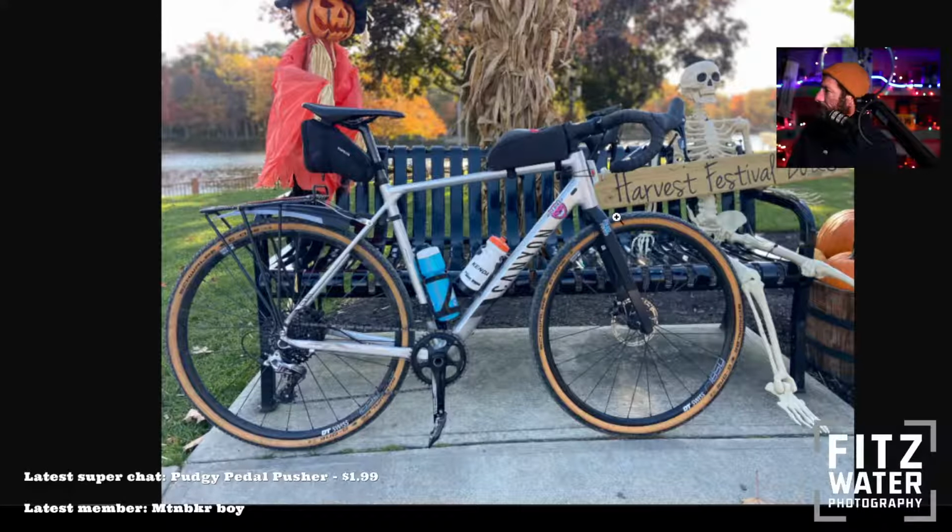Oh, nice. Oh, that's the Canyon Grail. It's got the Graph sticker. That's all that matters. Wait, not the Grail. Is this the Grail? Yeah. Grizzle. Grail.